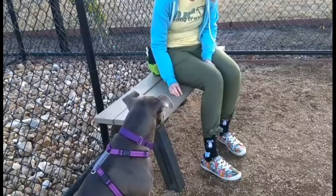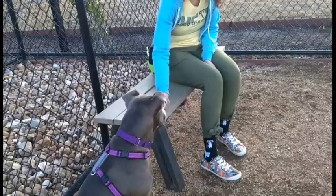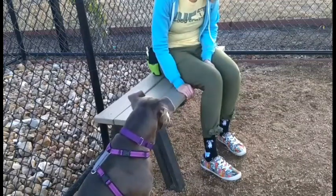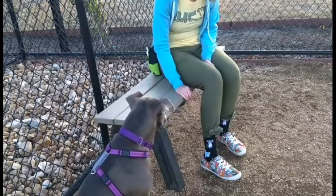Notice I'm not letting her take it off of the bench here, I'm handing it to her one piece at a time. That way she knows that I have to give it to her, it's not something that she gets to take. And of course, she's going to start offering me eye contact, which is a nice way to advance the game.